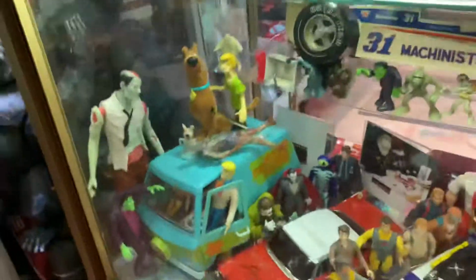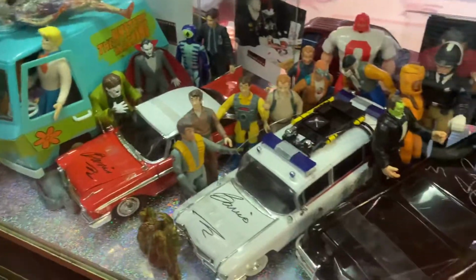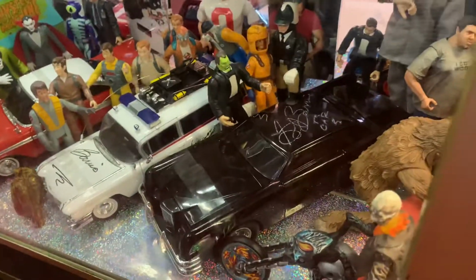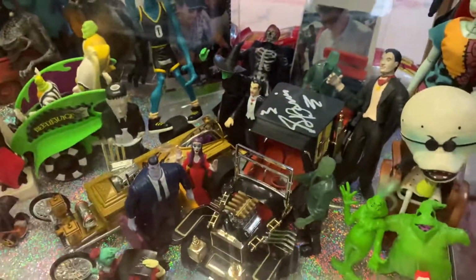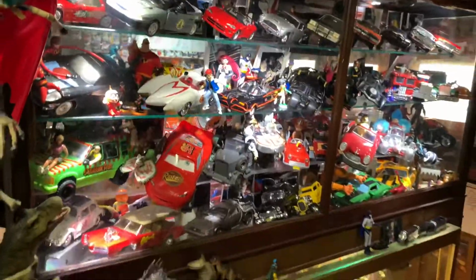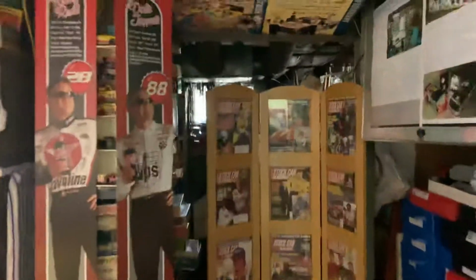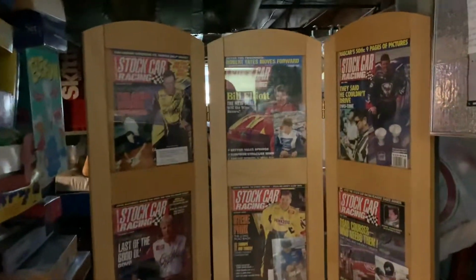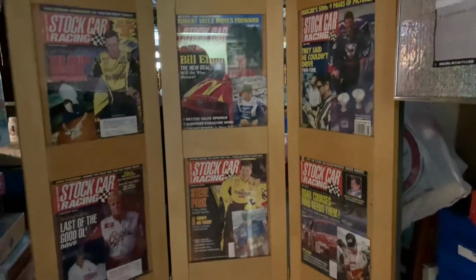These are the 1/18 scale horror cars: Scooby-Doo, Christine, Ghostbusters, The Car, Twilight, and the monster cars. And here are some more magazines that are all signed by the drivers that are on the front cover, for stock car racing.